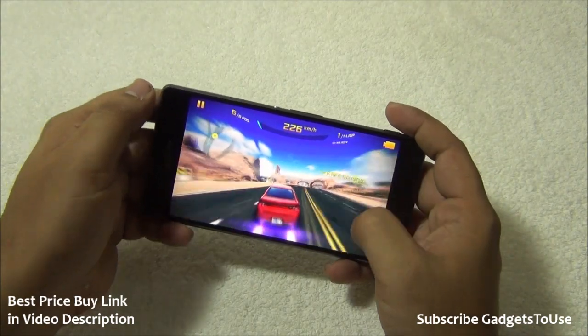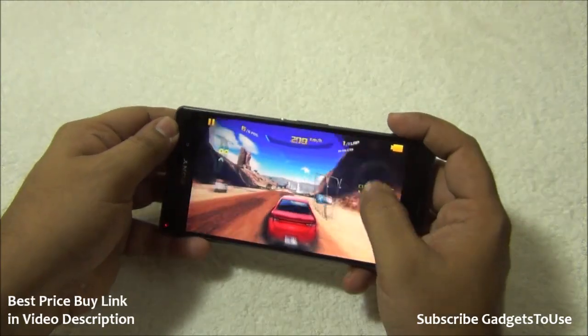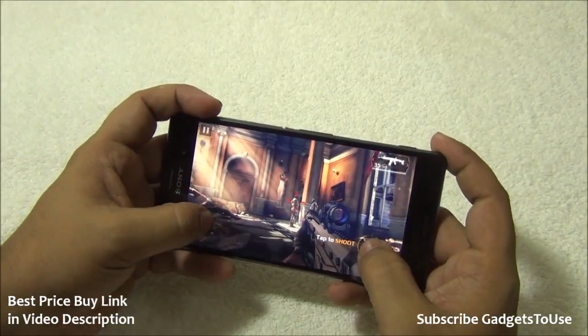So you can play this game as well pretty smoothly without any kind of graphic or audio video lag. We have Modern Combat 5 which is right now loaded on this device.